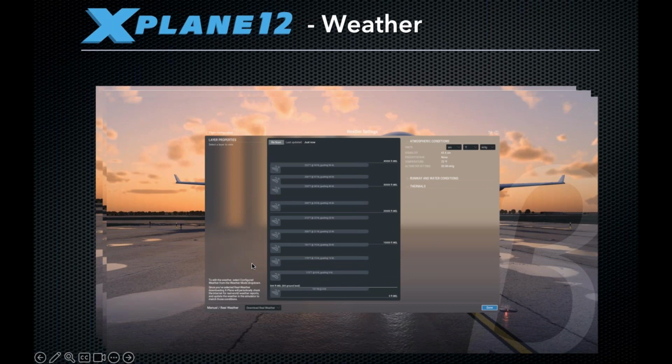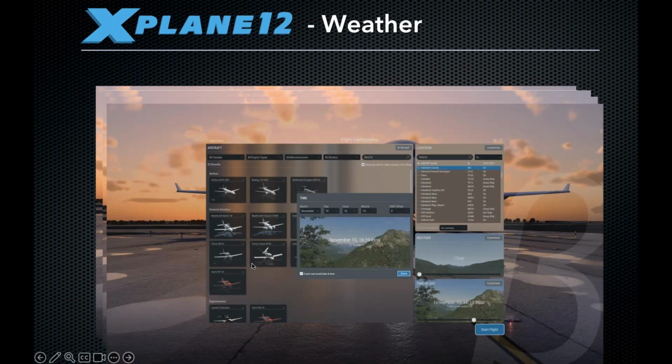download real weather. It takes about 30 seconds to a minute, but it will project whatever the day's METAR reports are into that quote unquote digital location in X-Plane 12. And as you can see, we have the different winds aloft settings for that day. We can also change what time of the year we're flying quickly or by entering it in. And just another little feature of X-Plane 12 we like to highlight.